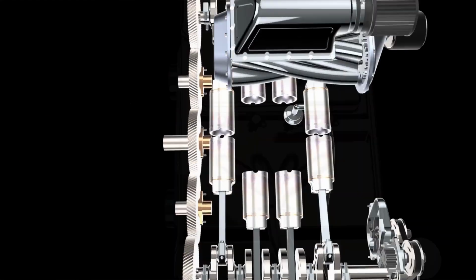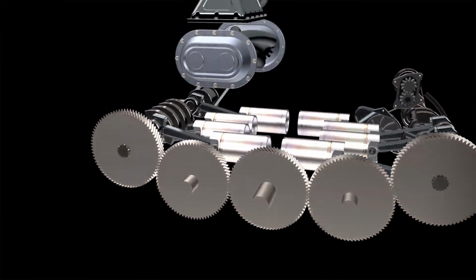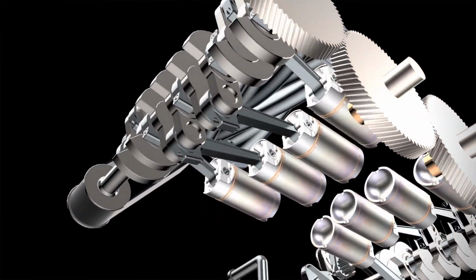This is what the mechanical motion of the mighty opposed piston engine looks like on the inside of the Dominator XL.